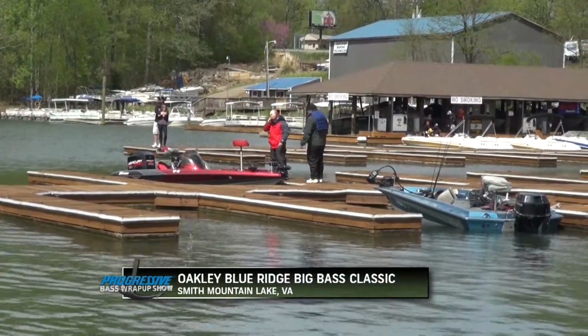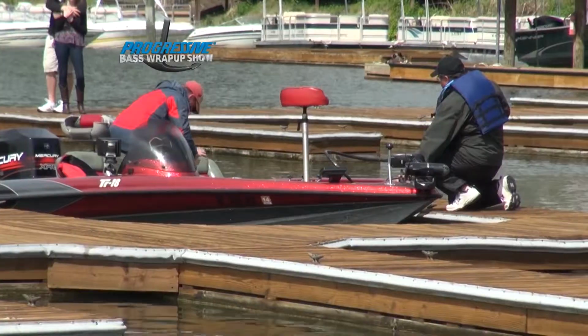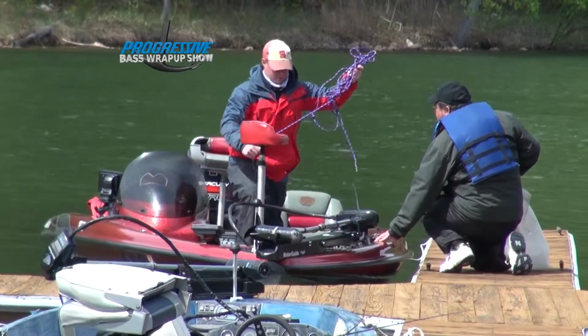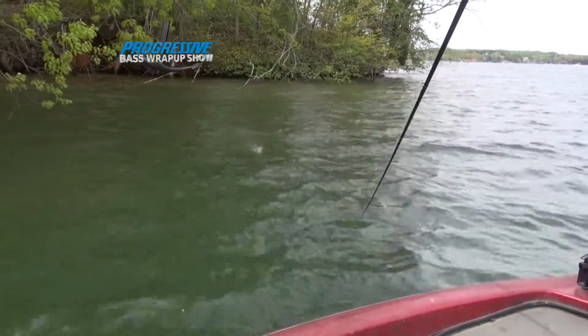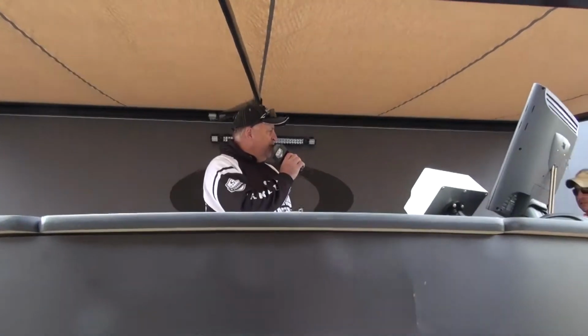Bridgewater Plaza Marina hosted the third annual Oakley Big Bass Classic this month on Smith Mountain Lake. A record number of anglers from 15 states arrived Saturday to face cold and windy conditions. Sunday proved a little nicer day, but regardless, each day plenty of fish in the 4 to 6 pound range were brought in. What'd you bring us?